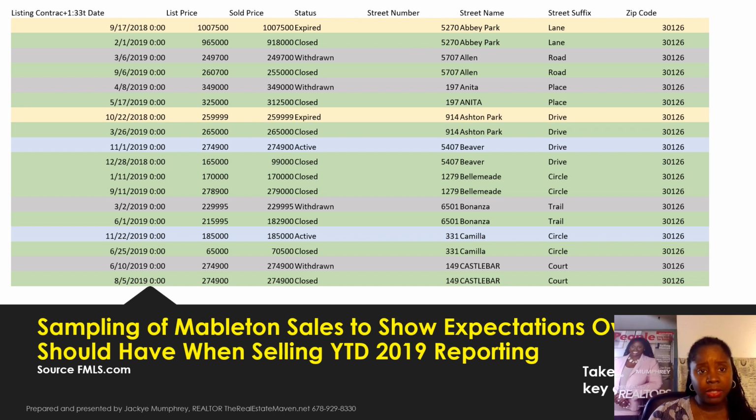So looking at the first one here at 5270 Abbey Park, we saw that it expired. They had it listed at $1,750,000, and they dropped their price. You see that was listed on September 17th of 2018. It finally sold in February of this year, and they had to negotiate and or drop their price down to $965,000 and ultimately sold at $918,000. So I don't know if they had that kind of expectation, but that's what it took to get that property sold.